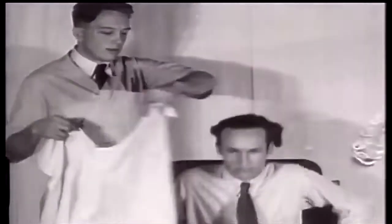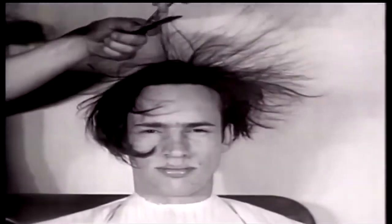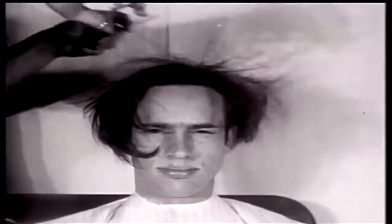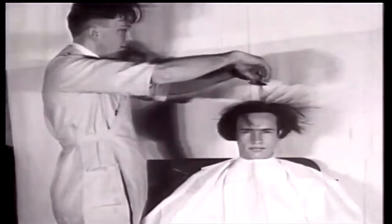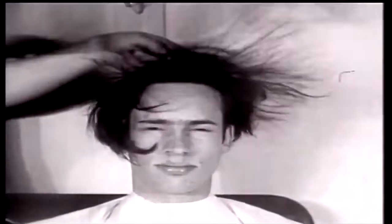We all know that a trip to the barber can be a hair-raising experience. And that's especially true with Doc Brown's Static-O-Matic electric hair chair. 200,000 volts of static electricity cause the hair to stand up, making it much easier to cut. Can this process damage your hair? Absolutely not, insists Doc Brown. I've been using it for years, and look at my hair.